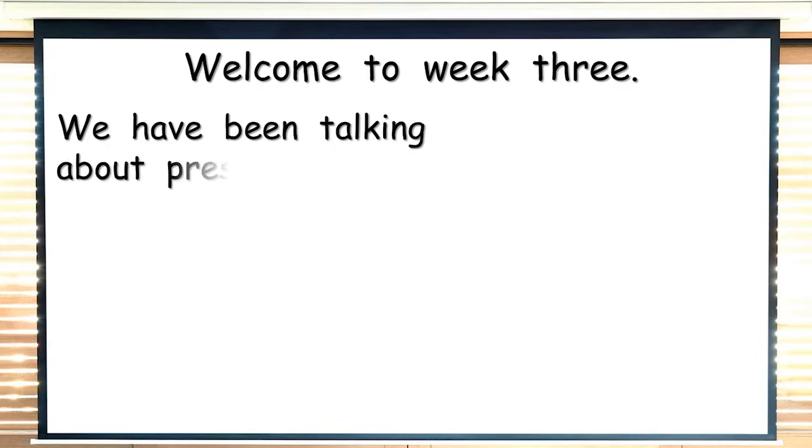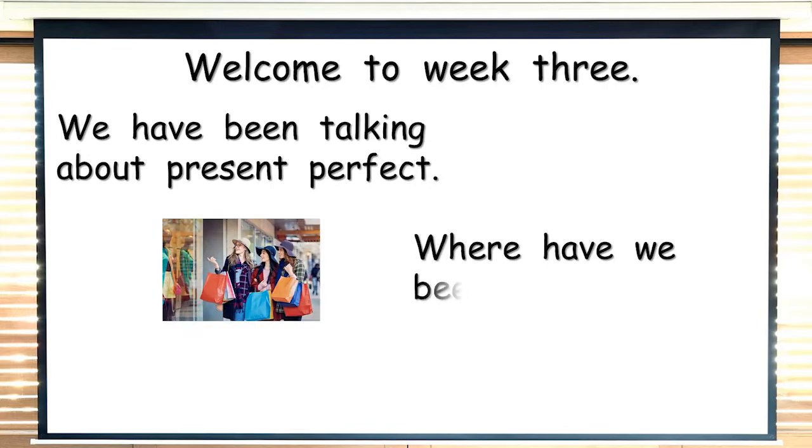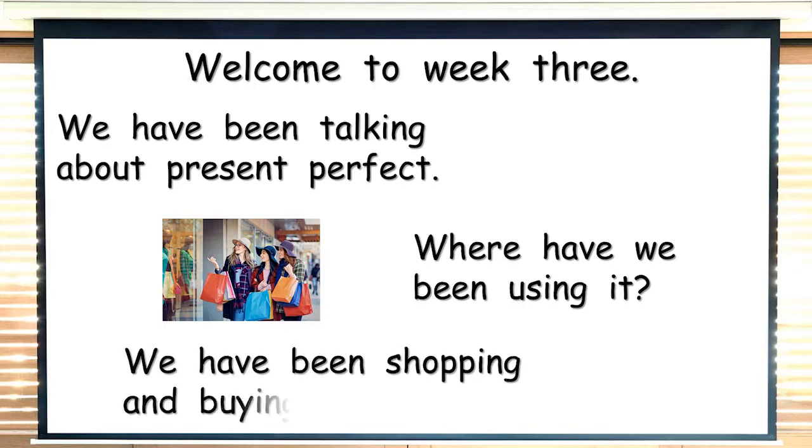We have been talking about present perfect. Do you remember? Where have we been using it? Well, there's a big clue in the picture there. We have been shopping and buying clothes. Have you enjoyed buying clothes?